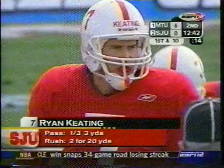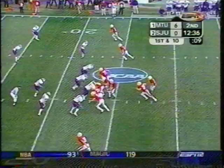Keating actually started his collegiate career at the University of Minnesota, played 2 years there as a walk-on basketball player, and then transferred up to St. John's.